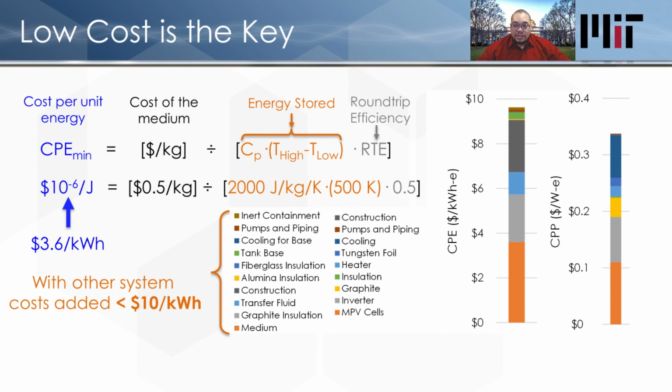Now, this is just the starting cost. But even after you add on all these other components, the construction cost, the insulation, etc., it still comes out below $10 a kilowatt hour. The second bar on the right shows the cost breakdown for all the components that scale with the power of the system. These costs are about half that of a turbine. So by using the PV cells to do the conversion, we get turbine-like efficiency at about half the cost and with much faster response.